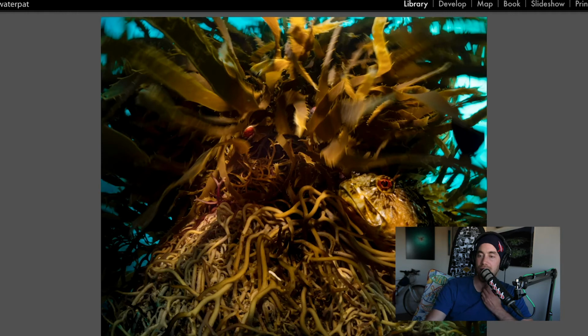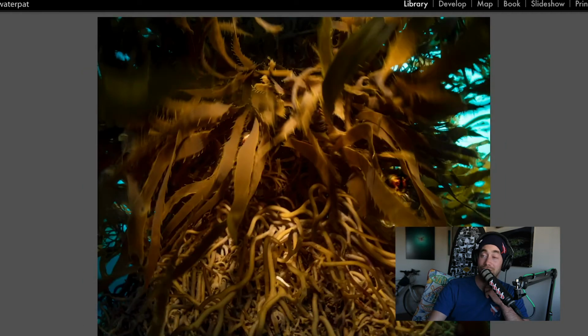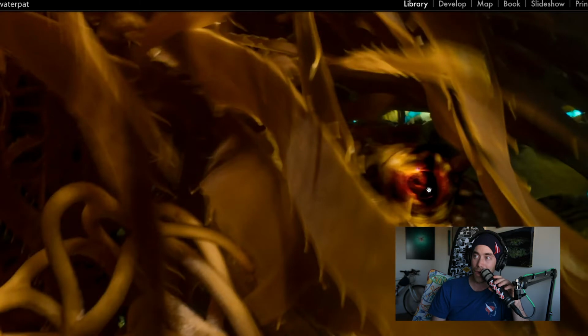There we go. There's an edited one. Beautiful, just with the eye, and then there it is hiding out in the back. Can you find the eye of the cabezon? I think you can. Boop. Hello. Super fun. Oh, so fun I had to burp.